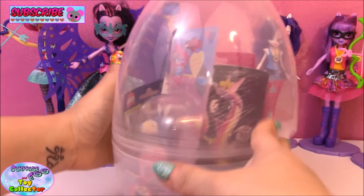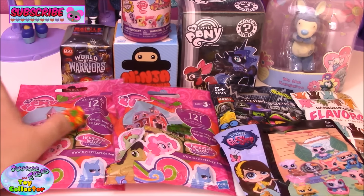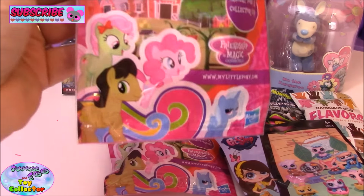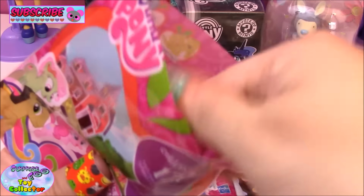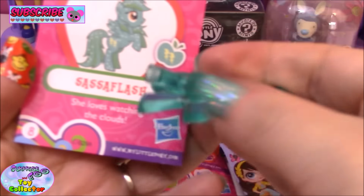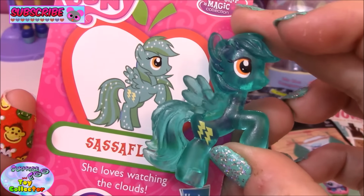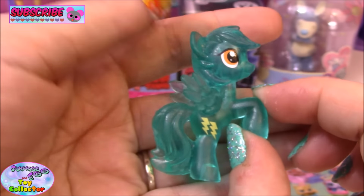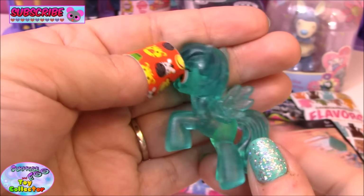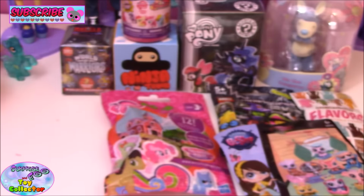So let's see what we have. Okay, let's start with one of these My Little Pony Wave 14 blind bags. And in here, we have Sassaflash. She loves watching the clouds, and she is super cute. But she's not a new one. So we'll pop you down there.